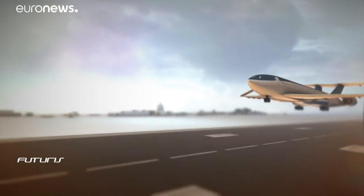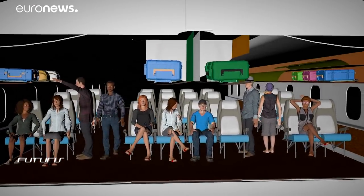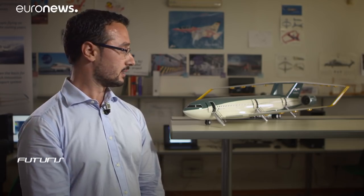The category of this aircraft is the same as the Boeing 737 or the Airbus A320 used by many companies, such as low-cost carriers. In terms of size, the wingspan is exactly the same. The fuselage is slightly longer and wider, but the number of seats that can be installed in the plane is increased by about 50%.